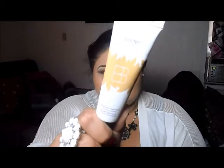This is the base that I've been wearing a lot this past week, and it has been the Tarte BB cream. I love this BB cream. This is like my favorite American BB cream. I haven't tried a whole lot, but I've tried pretty much all the drugstores. I've tried some of the higher ends, and out of all the ones that I've tried, this is the one that I fell in love with.